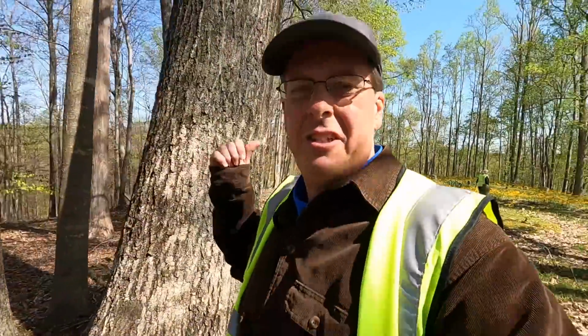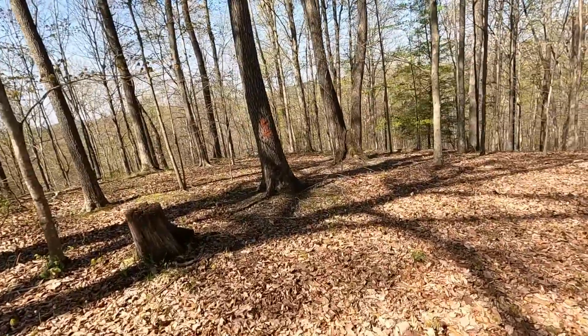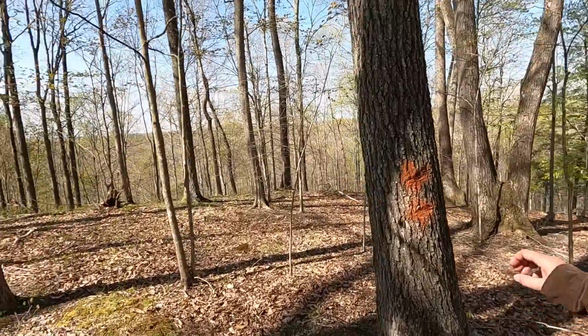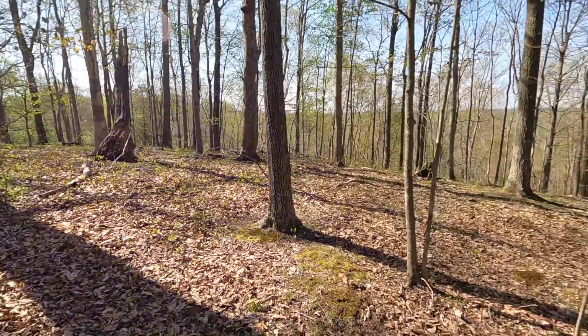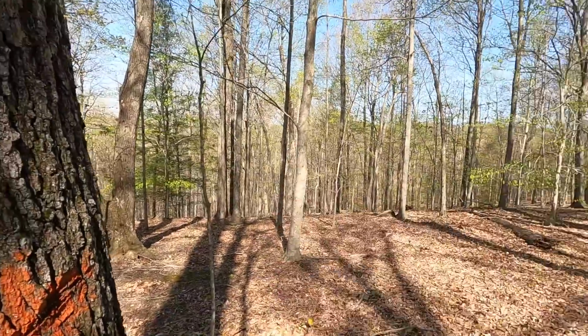All right, so just off the edge of the cemetery here at the crown of the ridge, we've got a survey slash, which obviously makes sense, because usually the lines would, yeah, here's the line going right through there. Clearly marked red slash, red slash, red slash. Should keep going this way.